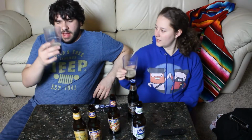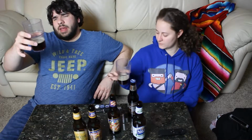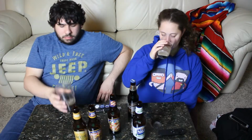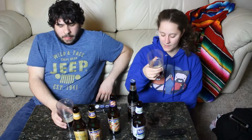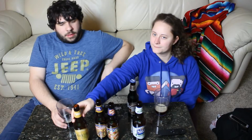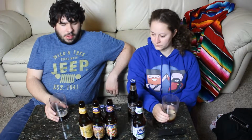It's another dark one. Oh, this one I don't think... it smells like chocolate. This one's boring to me. I like that more than the porter. Really? Taste anything besides kind of beer taste? It's just more of the caramel notes.